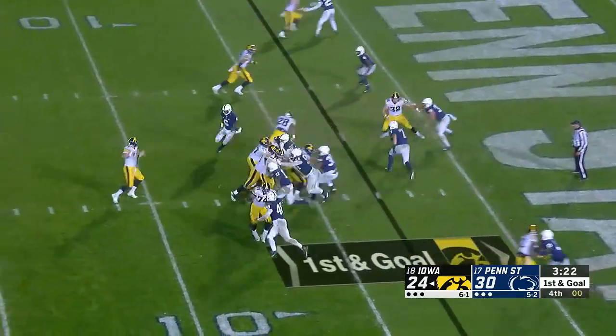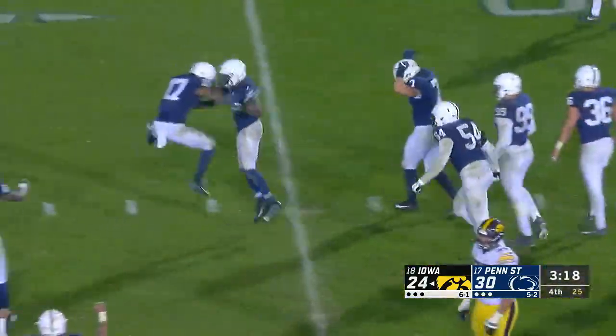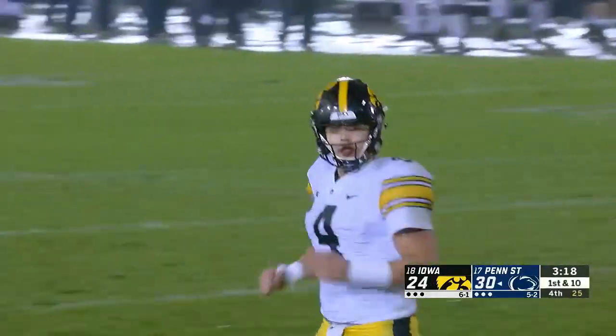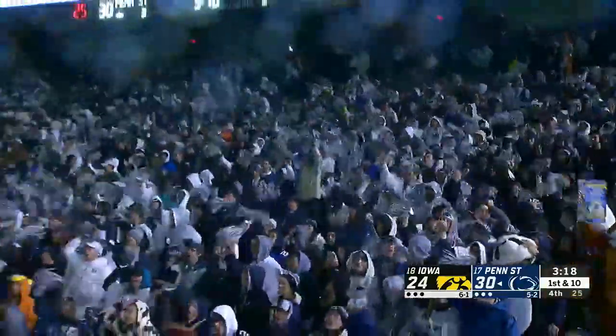That's Fant in the slot. Fant wasn't ready. Fant didn't seem to snap the ball, and it's picked off. Nick Scott with the interception. Noah Fant was not ready. He was still on the line of scrimmage long after Iowa snapped the football, and Stanley tried to go to him.